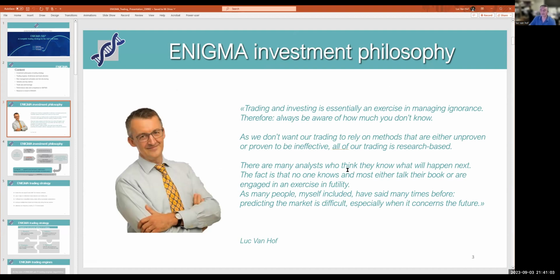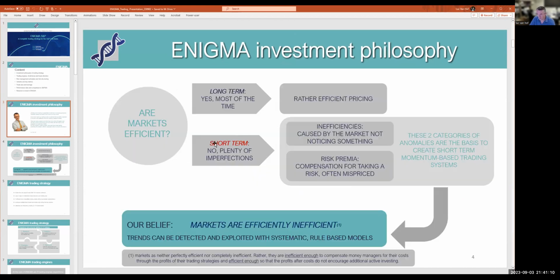So we want to use signals that are relying on methods that have been well tested and traded for a long time. For that, we try to find imperfections or anomalies in the market, especially in the shorter term, because longer term, we can all agree that the markets are relatively efficient. However, in the short term, we find that on a regular basis, we can detect some inefficiencies, some mispricings or anomalies, as they are being called.